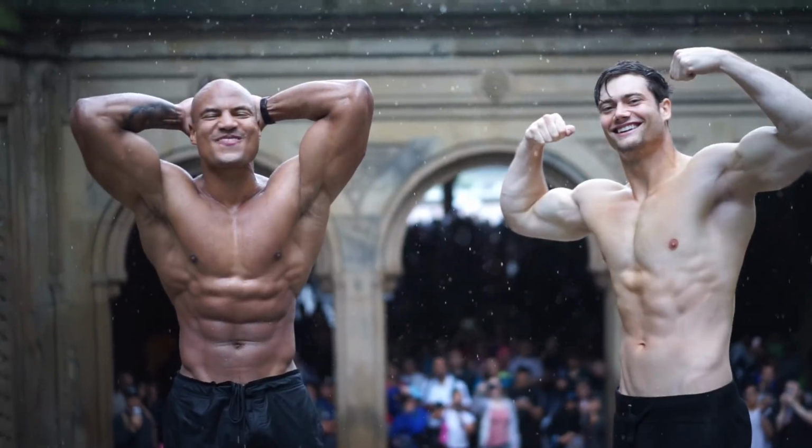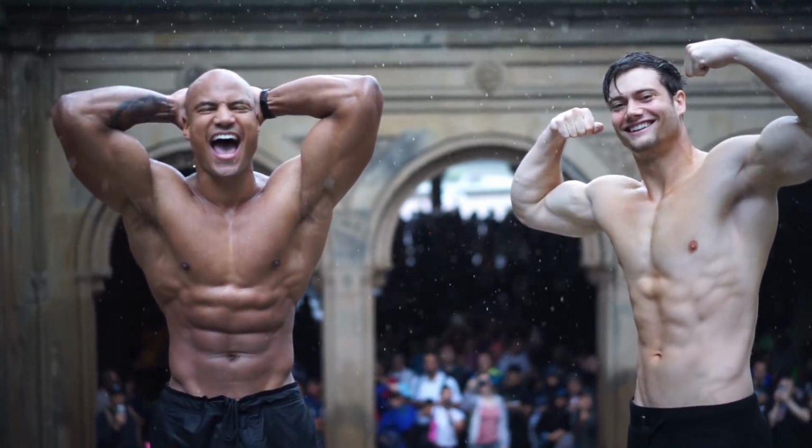So one, cut your calories even more. Take your lean body mass in pounds, multiply that by 10, and that's how many calories you should be taking. Don't go over that, all right? So I weigh 200 pounds, I'm about 10% body fat. My lean body mass is 180, so I don't go over 1,800 calories per day when I'm trying to get lean. Really, that alone will help you get ripped.